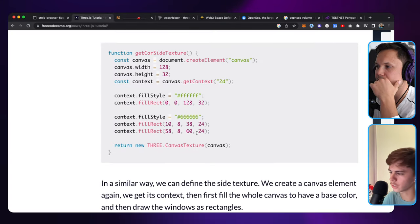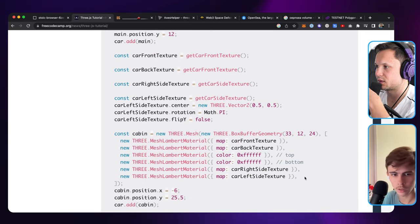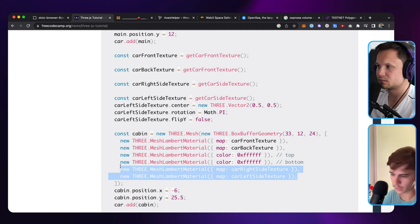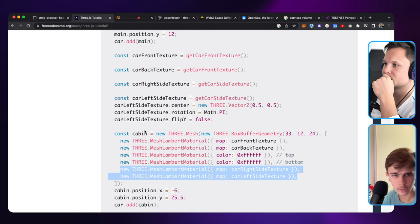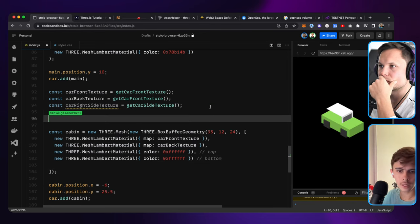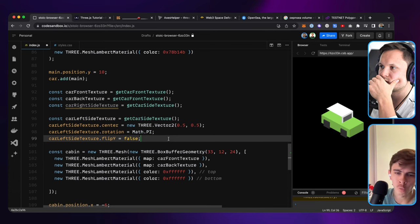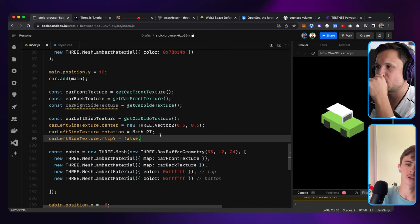We could start actually adding on the side texture. So let's do car right side texture, and car left side texture. The left side is going to use the same side texture, so get car side texture. It looks like the left side uses the same one, but the function makes it work only on the right side. So we've got to do some extra stuff to flip it. That's the only part I don't understand. So it's flipping it.